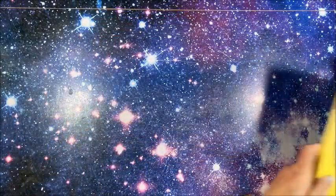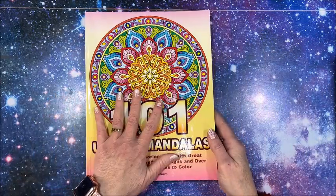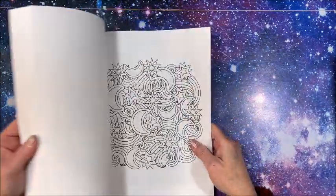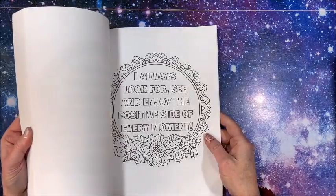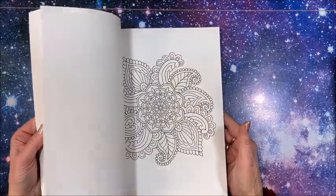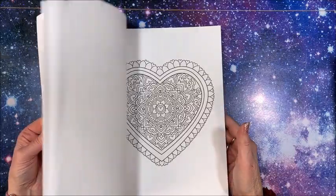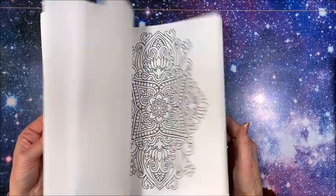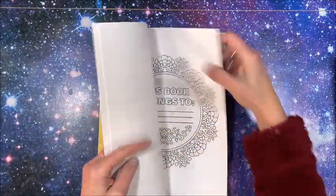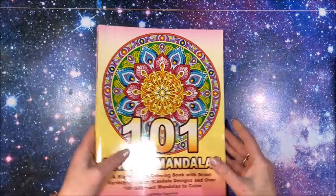Now here are two of her big books. This one is 101 Unique Mandalas. So these great big thick ones, I believe, are $7.99. So like I said, very, very economical. So kind of combine some of her mandalas into one big book. I don't think, nope. Didn't color. Oh, yes, I did. Skipped one. I think I must have done the first one. Yep. Glitter gel pens.